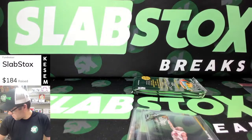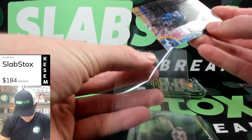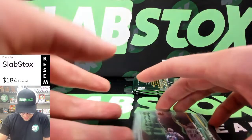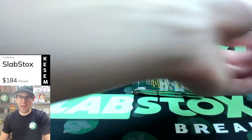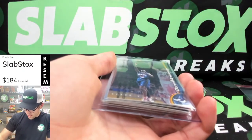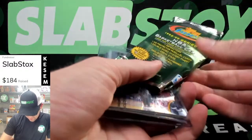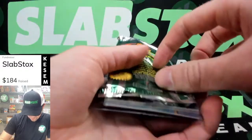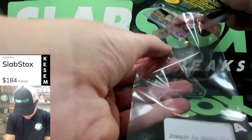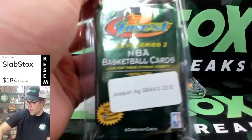The finest mystery. All things considered, with the refractors not being crazy, it's been a nice box. Two Paul Pierce, a Vince, and a Dirk, and a Kobe base. Definitely can't complain. Kenny Anderson, Tyrone Hill, and AC Green were the refractors.